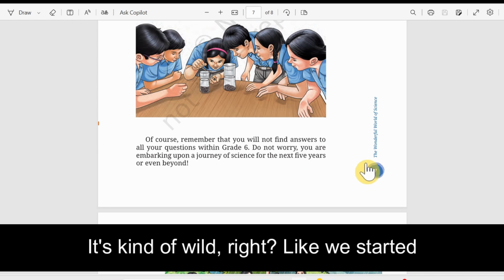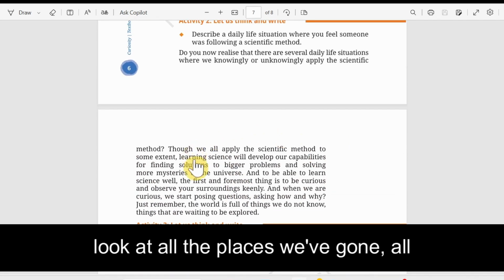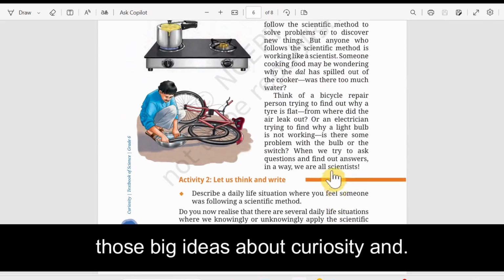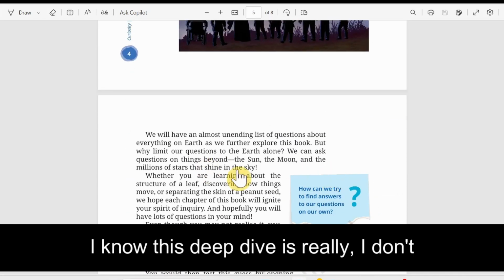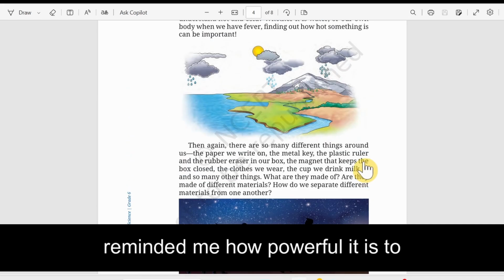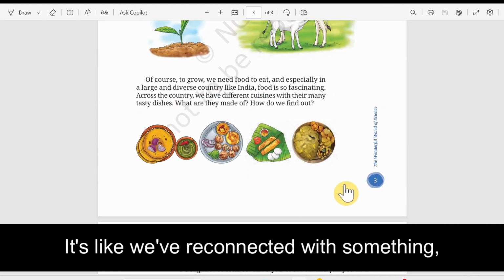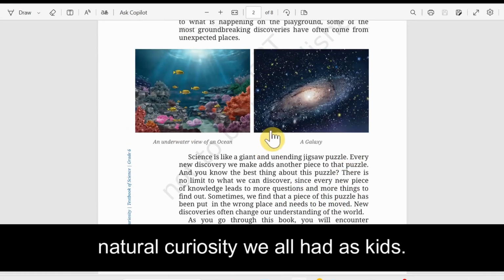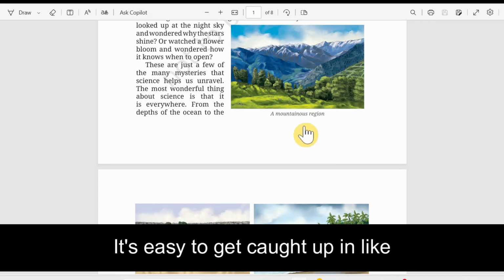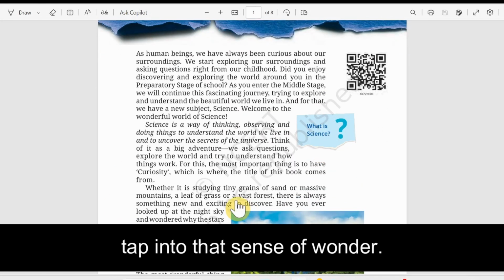It's kind of wild, right? Like we started with the 6th grade science textbook. And look at all the places we've gone, all those big ideas about curiosity and how we explore the world. I know. This deep dive has really reminded me how powerful it is to look at the world with a curious mind. It's like we've reconnected with something we maybe forgot we had, that natural curiosity we all had as kids. Totally. It's easy to get caught up in adulting and forget to tap into that sense of wonder.